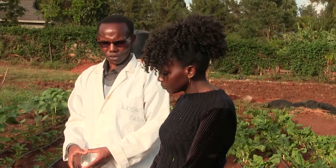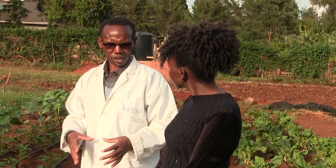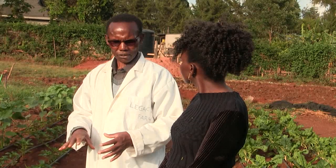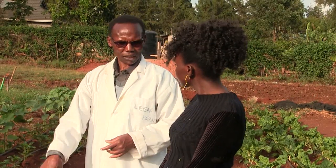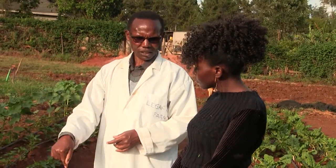Yeah. So that there will be a very easy movement of moisture. Because the moment the soil makes what is called hard pan, inaweza nyesha lakini maji haiwezi penetrate. So the plant will not also penetrate easily. Soil classification kwanza is the major thing.